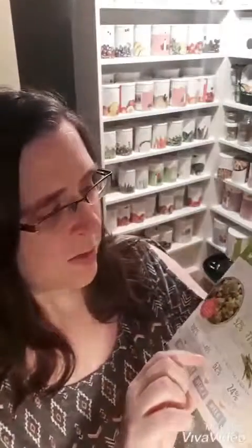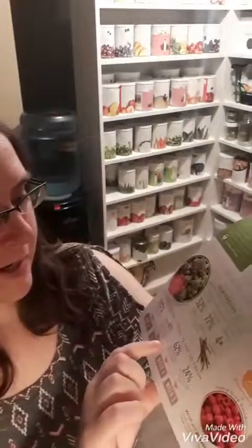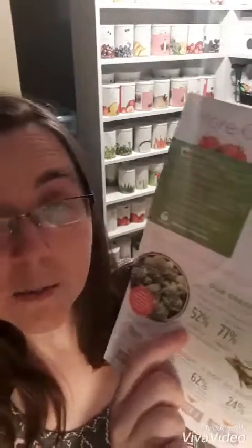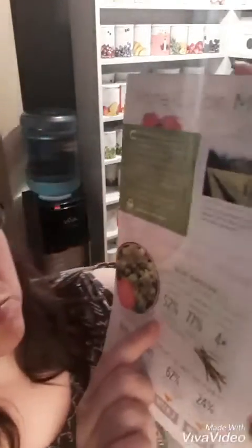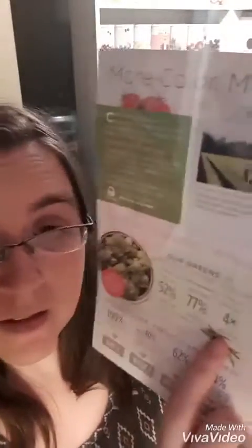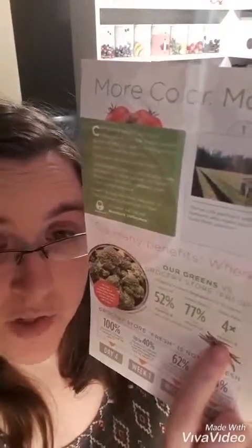So that's great. The other benefits are that when you get broccoli at the grocery store, it loses nutrients, right? Because it's been shipped there. So Thrive's broccoli has 52% more vitamin B. And green beans have 77% more vitamin C in them. And the green peas have 4 times the amount of vitamin E that are in the grocery stores.